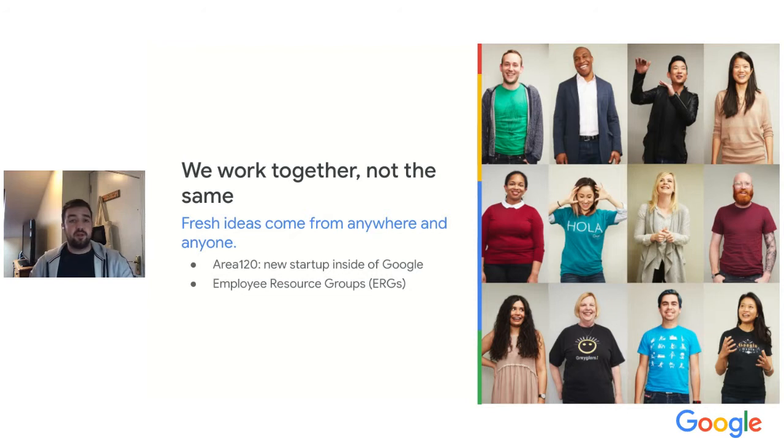For example, we have employee resource groups, or ERGs as we call them, which are grassroots, Googler-initiated networks for supporting underrepresented employees with shared values of supporting diversity and inclusion. Some examples include the Black Googler Network, Disability Alliance, Gaglers, Greglers, Women at Google, Veterans and Hispanic Network. We also have industry-leading benefits like parental leave to take care of the diverse needs of Googlers in and outside of work.